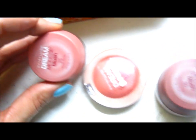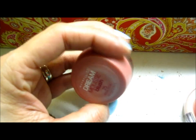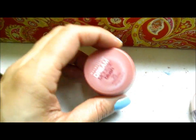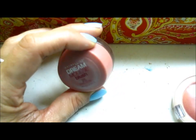And then I have three cream blushes, which I really, really like. This one is called Rose Petal, which is a very nice pink color, a baby pink. It just gives you a hint of color, and I love that for pretty much every day.